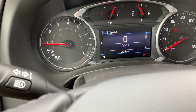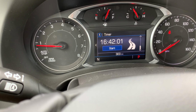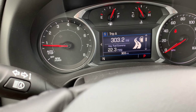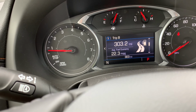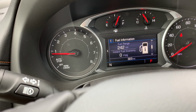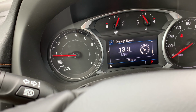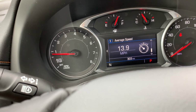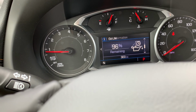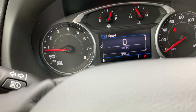Your digital speedometer. Here tells you your timer, the time you've been driving. You can start or stop that. Your trip A and average fuel economy, trip B, fuel range, oil life, tire pressures, average speed, and your timer. Once again, let's go ahead and put it in digital speedometer.